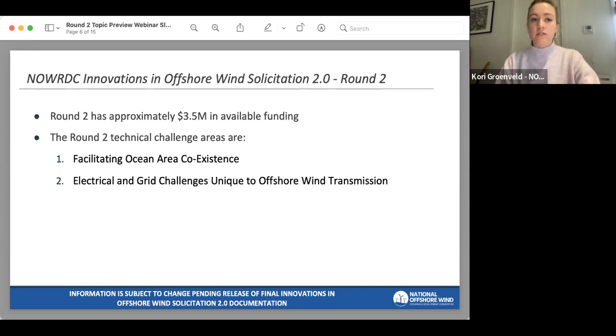The first technical challenge area is focused on technical and strategic innovation that facilitates coexistence within ocean areas used for offshore wind amongst marine mammals, fish, and turtles, as well as commercial, recreational, and landside stakeholders. Innovations to improve coexistence within ocean areas would help reduce potential siting conflicts, offshore wind system componentry interaction with marine mammals, fish, and turtles, and lower construction and operation costs at US offshore wind installations.